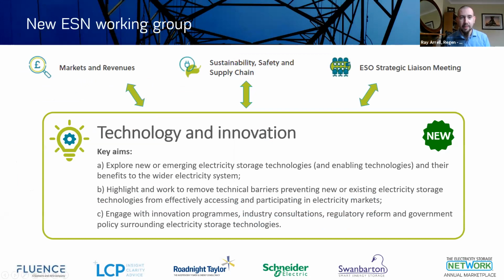So with all that in mind, the ESN is really excited this year to be launching a new member working group around technology and innovation. We'll be launching that later this year, and we are hoping this new working group will interface with the existing working groups that you can see there, and it's also going to be exploring new storage technologies and enabling technologies and how they benefit the system.